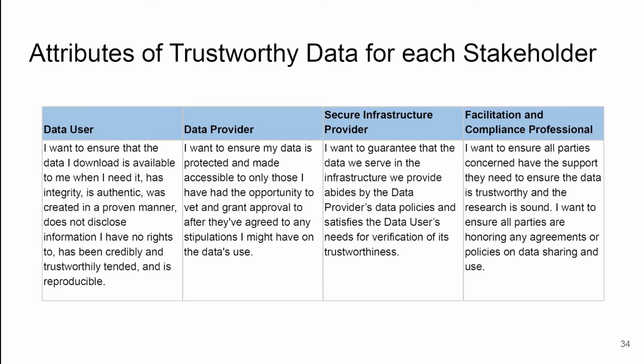The secure infrastructure provider wants to support the data provider's policies and satisfy the data users in their need for trustworthy data, for access to data, and understanding the trustworthiness of the data that they use. And then the facilitation and compliance professionals want to make sure that all the parties in the system are getting access to the data in an appropriate way, complying with the appropriate policies, and providing the trustworthy attributes.